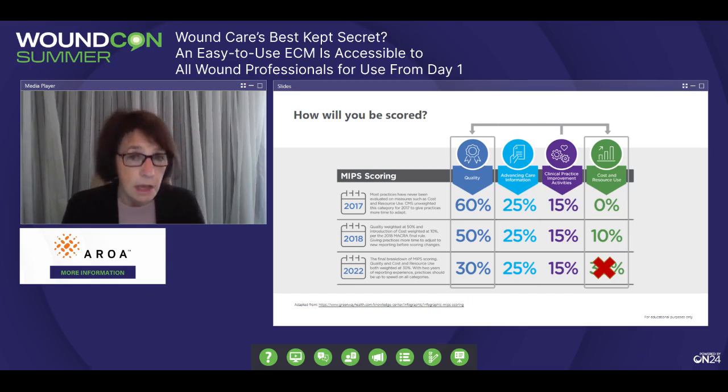But I think that's a good thing, because now we can start looking at our practice and thinking about what we are spending, and then let's see how we can improve both our quality, because that 30% will be shifting back to 60% of quality while they're taking away the cost. And so we can prepare for the future now and start to get really comfortable and initiate those systems that will support that.